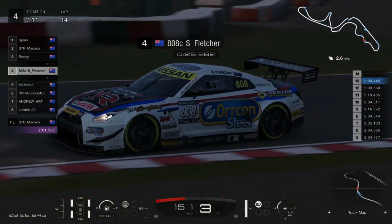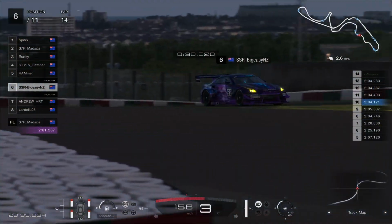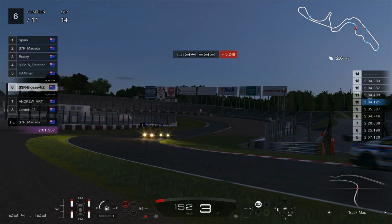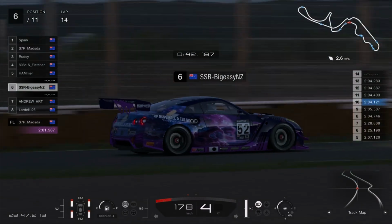as we see a little bit of a battle happening in the background between Hammer and Big Easy also. Big Easy. Remember, he had the alternate fuel strategy for himself, so we'll see him come in again and possibly grab some softs. We'll have to wait and see how it all pans out, but now he is all over the back of Hammer.